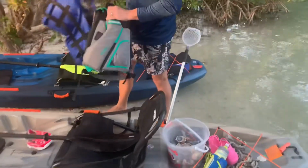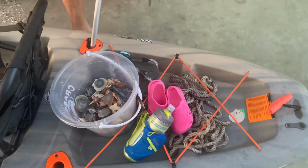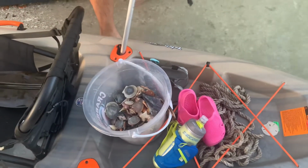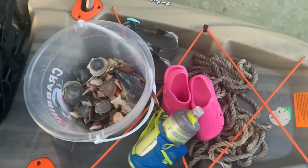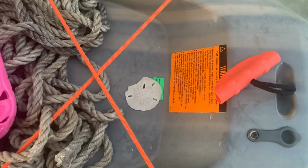Let me show you our haul today. And the reason why I don't have any video of us shelling is because I don't trust myself around water and a phone. I've already lost two phones in the water, yeah. So, got a little sand dollar.